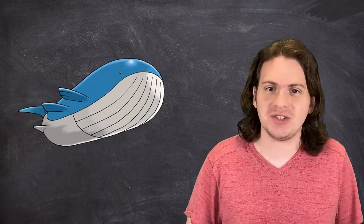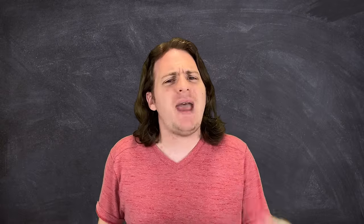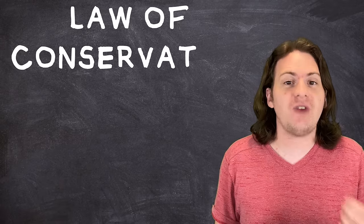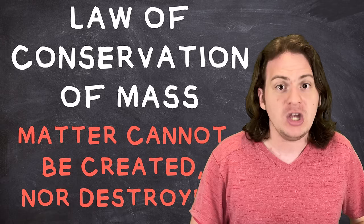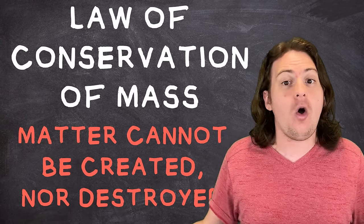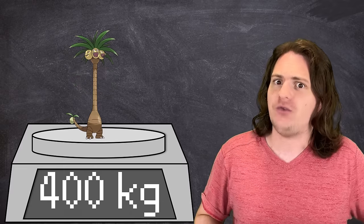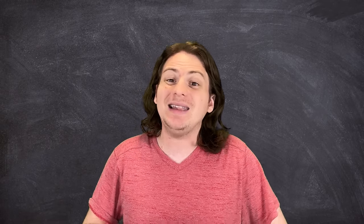However, it's important to note that simply reducing a Pokemon's physical size won't necessarily make it any easier to transport. For you see, there's a pesky little thing called physics that gets in the way, namely the law of conservation of mass, which states that matter cannot be created or destroyed. Sure, you could theoretically pack all the matter within that 400 kilogram tree into a space the size of a Pokeball. But at the end of the day, you're still gonna have 400 kilograms of matter, unless you start busting out the axe.